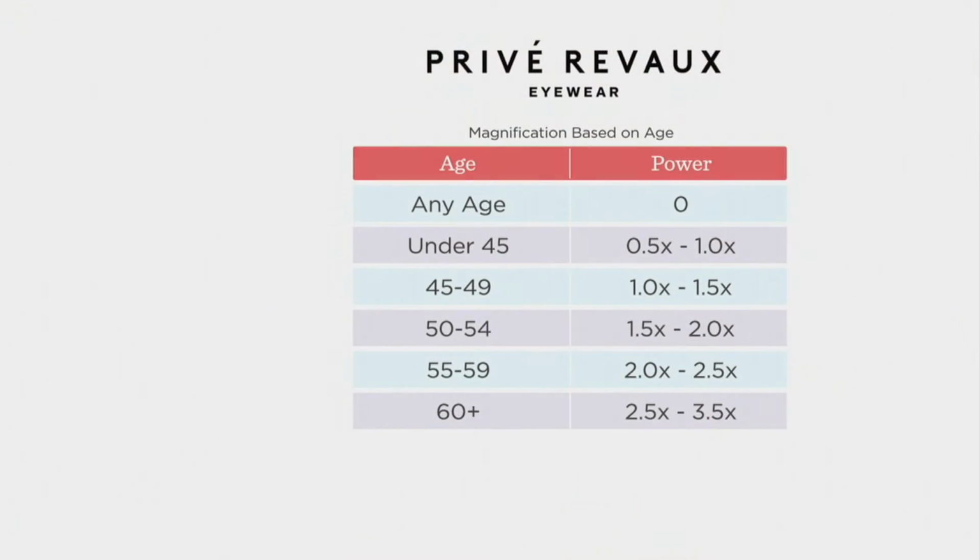Now, I want to go back to magnification, because obviously that's why a lot of people wear readers, so that you can read better. Because for me, when I have my contacts in, I can see far away, but I can't see up close very well. And so this allows me to be able to see close up better. But because of the blue light technology and the protection of blue light from your phone, your tablets, your computers, your TV, etc., people of a lot of ages are wearing these, and the zero power.